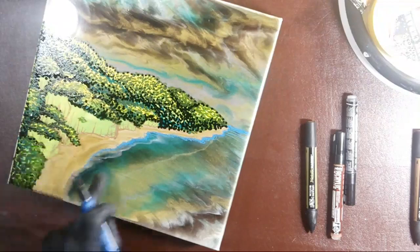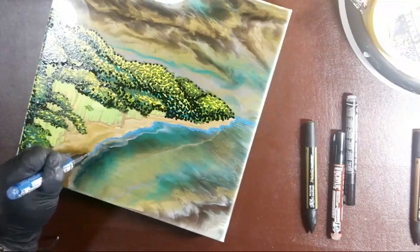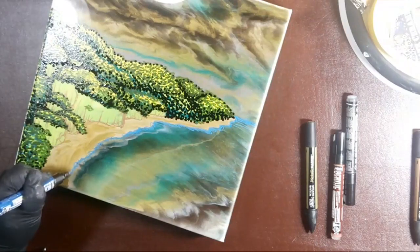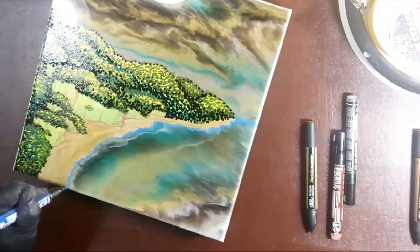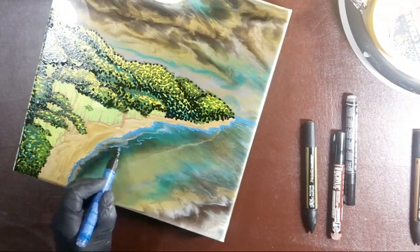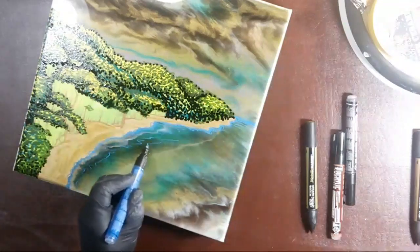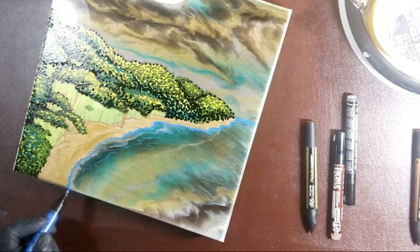So I'm just pulling, making little squiggles right in between as I come closer. Because when we add some white and some highlights in there for the crashing water, it'll start to make a lot more sense. And we're just going to pull some squiggles right down. No rhyme or reason to it. It's water. It does what it wants. Just like paint.